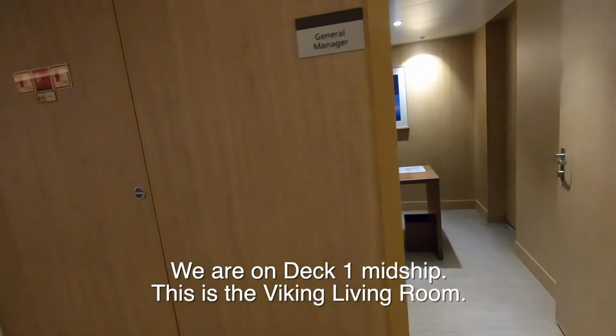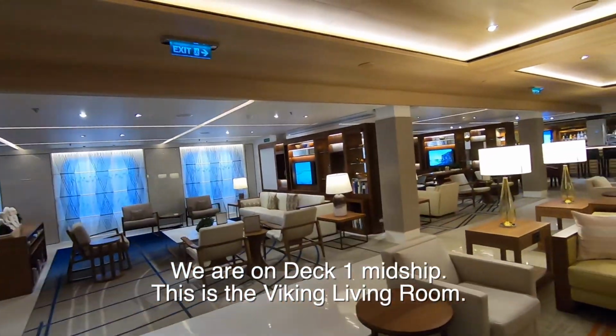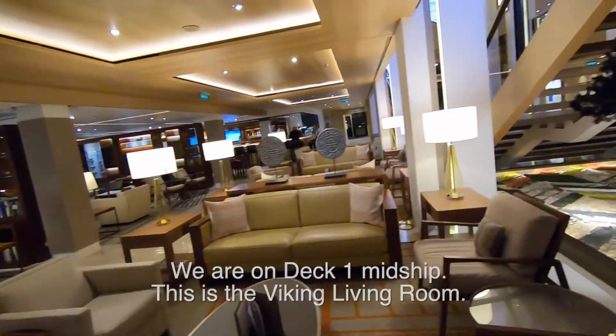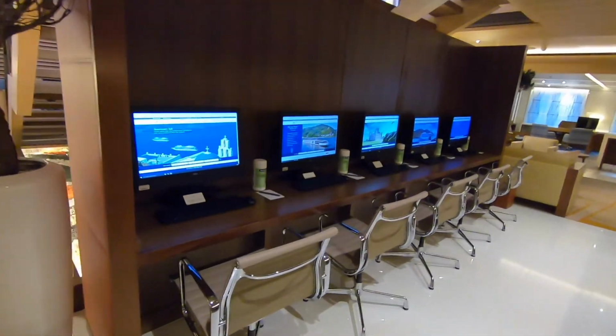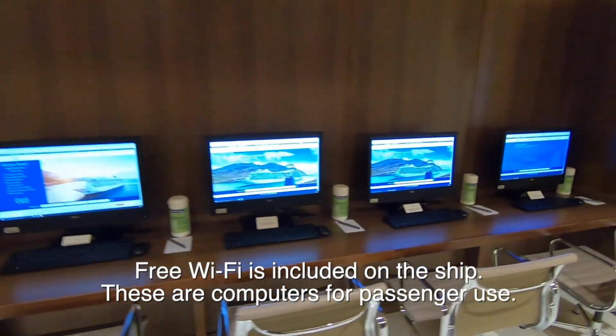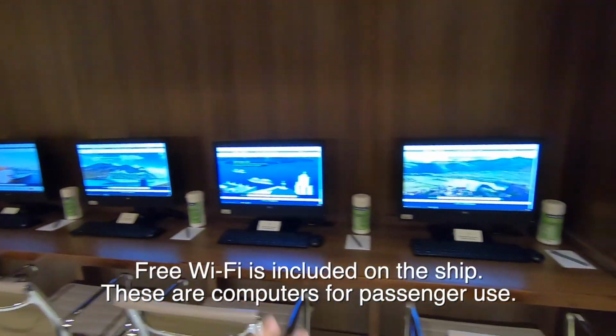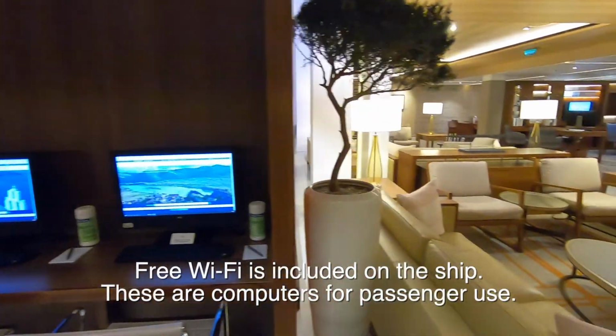This is the general manager's office. So here's the living room, they call it. And right here, this is what you might know as the internet cafe. We have free internet, which comes with the price of the cruise, 24/7. So you can sit here and use these computers and get online for free.